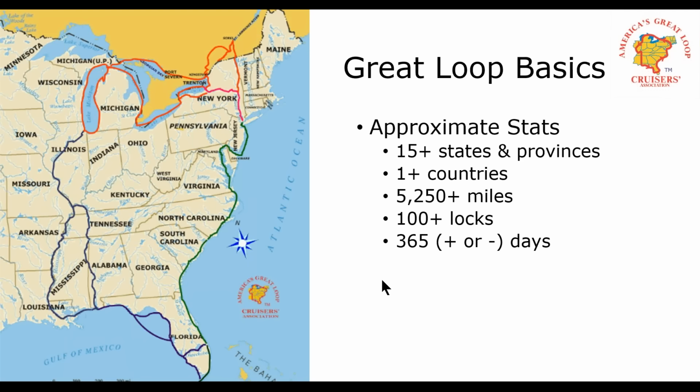At the minimum on the route choices, you will be going through 5,250 miles. Some of our members add side trips onto there and report that their loop trip is 7,000, 10,000. You can go a great distance in this. Most people average about 6,000 miles.